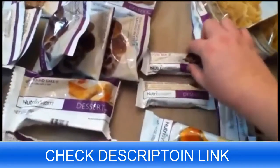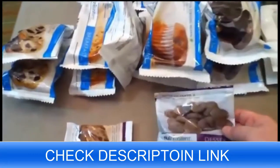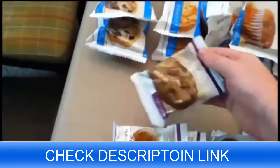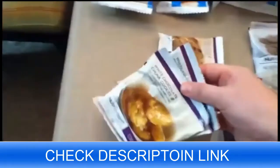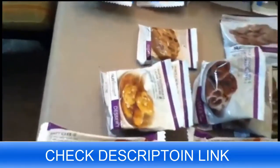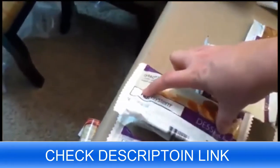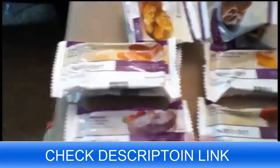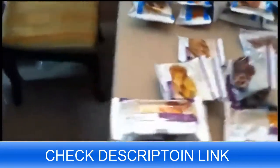The chocolatey nougat bar, chocolatey pretzel bar, just little chocolate discs, chocolate covered pretzels. This was also a substitution because I didn't get any cookies, and so were these, but that's fine, no big deal. Carrot cake, which is like this long in the package, it's big. This is a fudge brownie, chocolate cake, and a golden pound cake. These you have once a day as a snack.